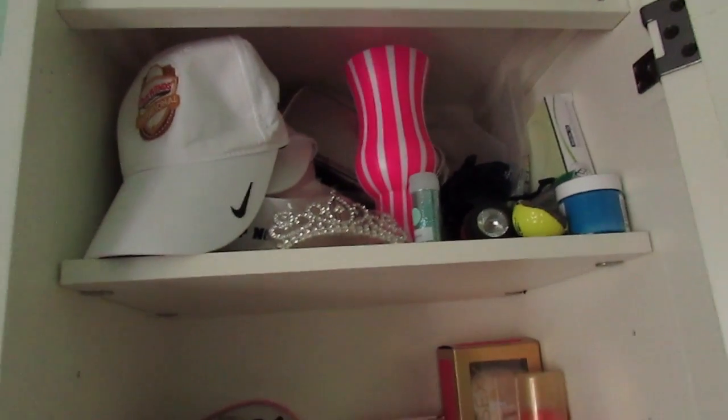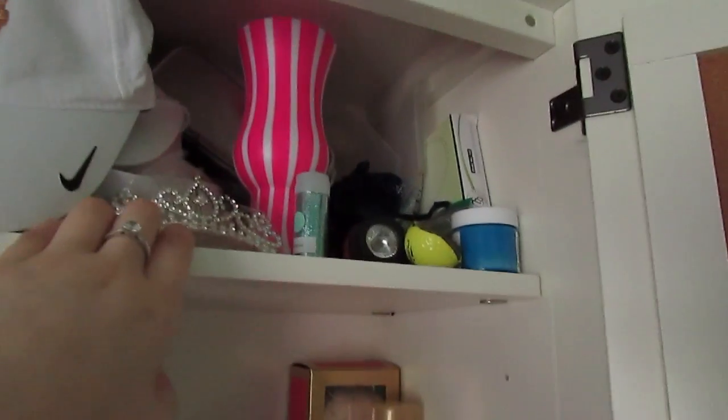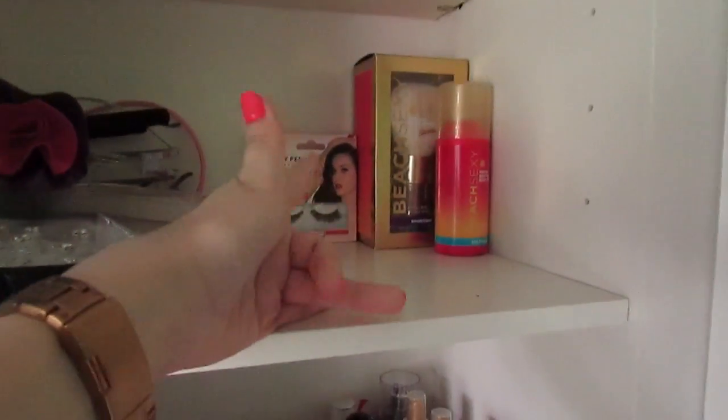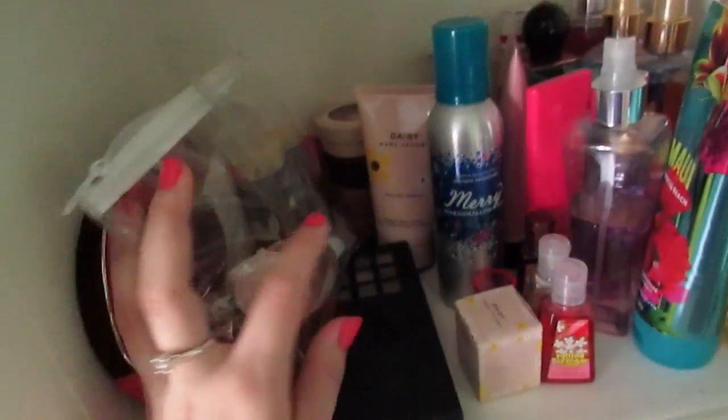Stuff up there is just golf stuff, comic costume stuff. I don't know. Here I usually just have headbands. I have my bronzer and stuff that's there. I don't know why. False lashes. More like, not perfumes, but just body sprays and some lotions are here. Travel size stuff is here.